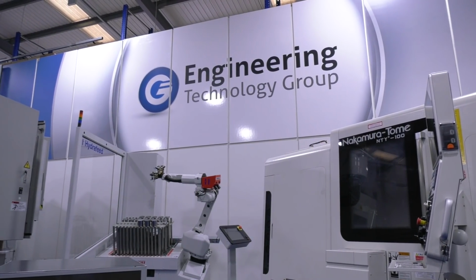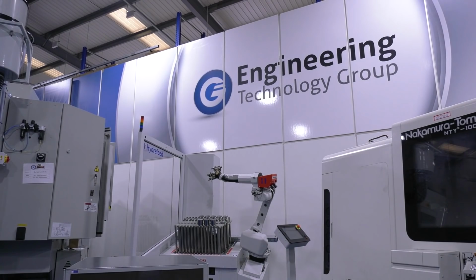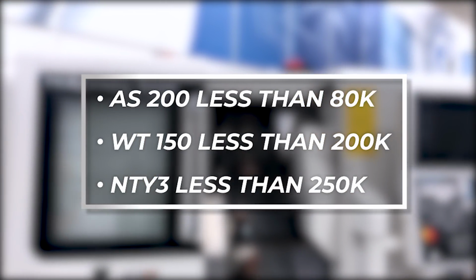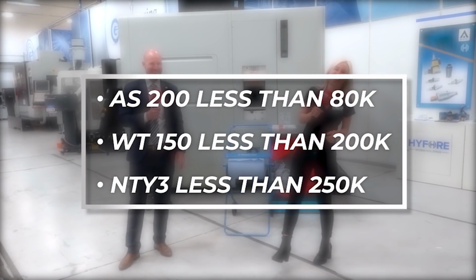Right, okay, because we're down at the bottom here, any prices? So if we start off back to the AS, less than 80k. WT, twin turret, less than 200k. And then we finished on the triple turret, so less than 250k. Brilliant. Anything else? No, that's it for now.